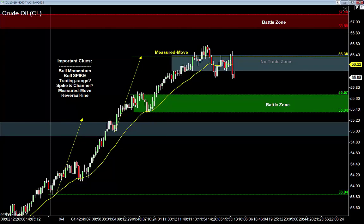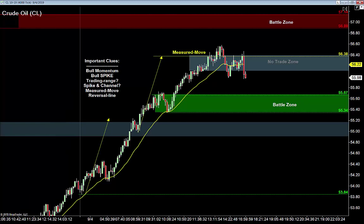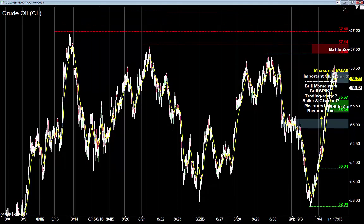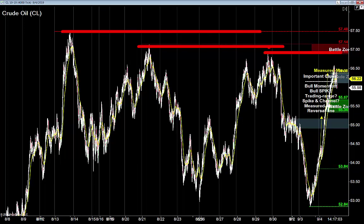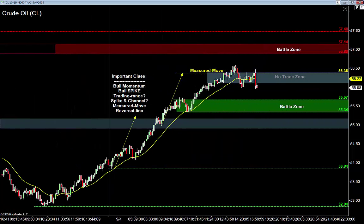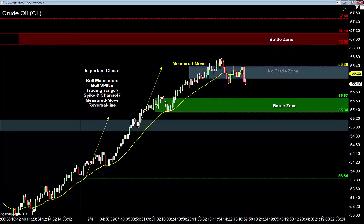So I want to make sure we know how to trade the pullback, what to do if it goes sideways, and really what to do if it goes higher here, because if we go higher, we've got all these tops overhead. A bunch of levels of resistance overhead. So as we go higher, we've got to be careful. We don't want to get too aggressive as we go higher.